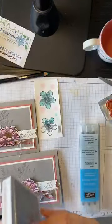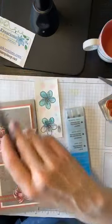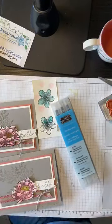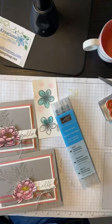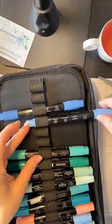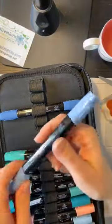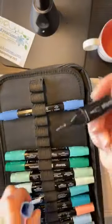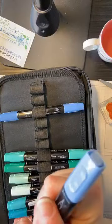Now, I don't know if she's talking about blender pens. Okay. You know what? I think she also was talking about these babies. These are the Stampin' Up! Blendabilities markers, right? They're totally different because these are an alcohol marker and they have 2 tips. There is the bullet tip and then there is the brush tip.